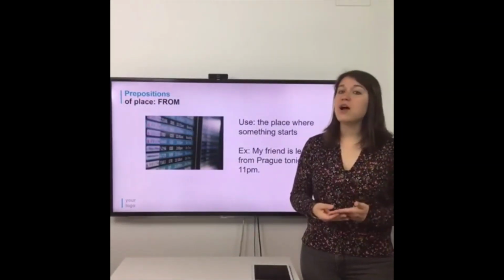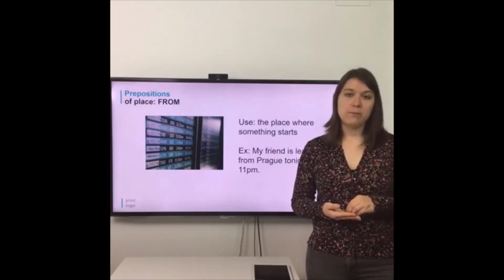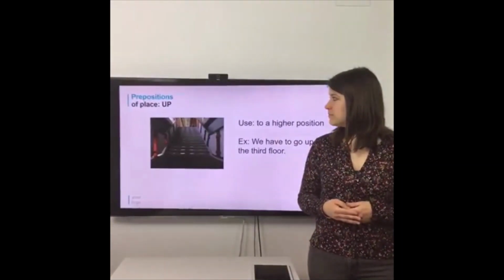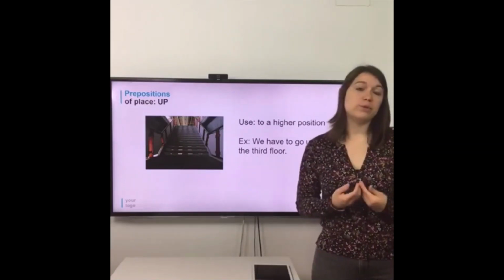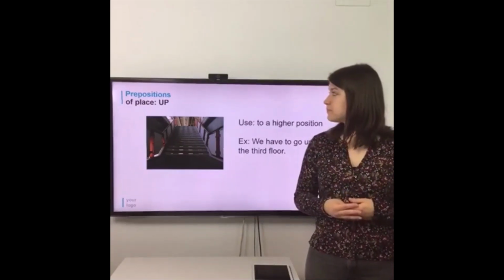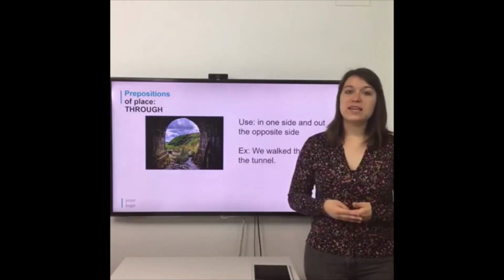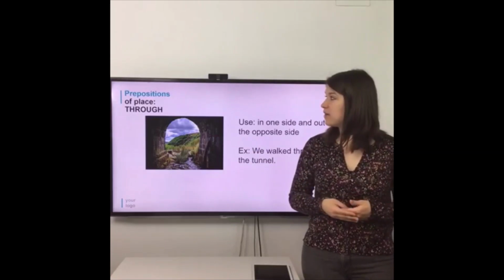We use the preposition from to talk about the starting point of something, the place where something starts, where you start from. For example, my friend is leaving from Prague tonight at 11 p.m. So Prague is the starting point. Okay, up. This is in a higher direction or a higher position. So for example, you walk upstairs. We have to go up to the third floor, for example. Okay, through is when you go in one side of something and out the other side, like a tunnel. You can see here a tunnel, so you can say we walked through the tunnel, in one side and out the other side of the tunnel.